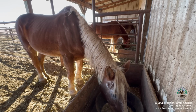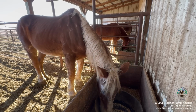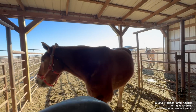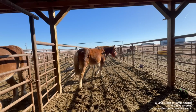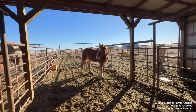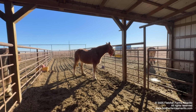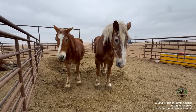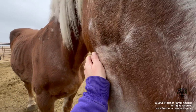So this is the gelding that we rescued. He's settling in well, and we decided to name him Duke. And the sweet little mare, I didn't get much video of her because we were dealing with Myrtle's sickness, but she is doing well too, and we decided to name her Gemma. And we have the new gelding and the new mare. He's super sweet. Yes, you are.